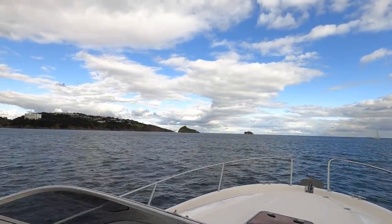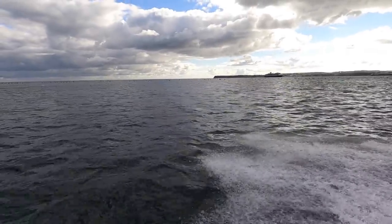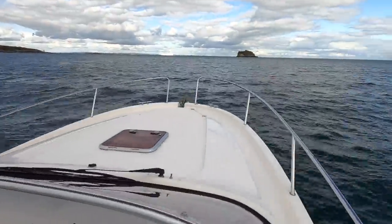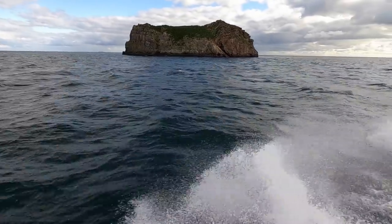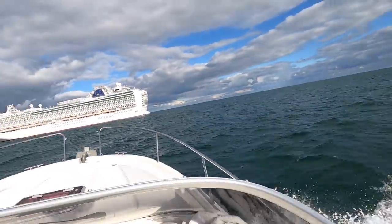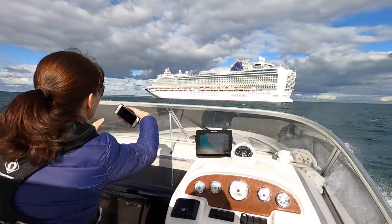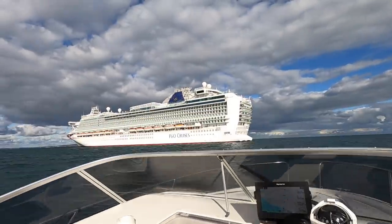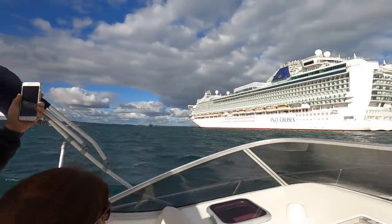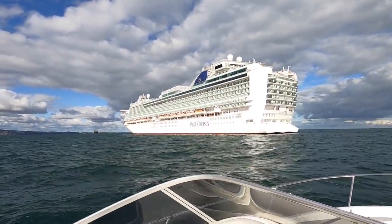Appeared through the gap between the rock and the headland there. Massive one. Go take a look at that. It's just vast, isn't it? Unbelievable. Huge. Floating palace. Yeah, floating something. Ghost ship. Yeah, it is a ghost ship. Azura. Beautiful. That is crazy.